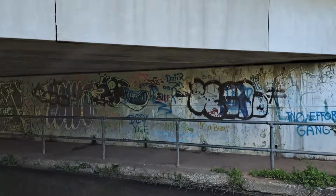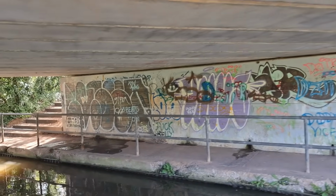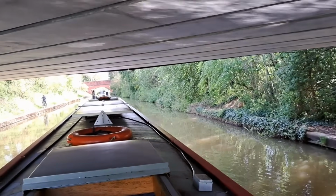And last night we did have some youngsters sort of meeting up underneath this bridge here. They didn't cause any problem, there were no problem at all, but we could hear them having a few drinks under the bridge.